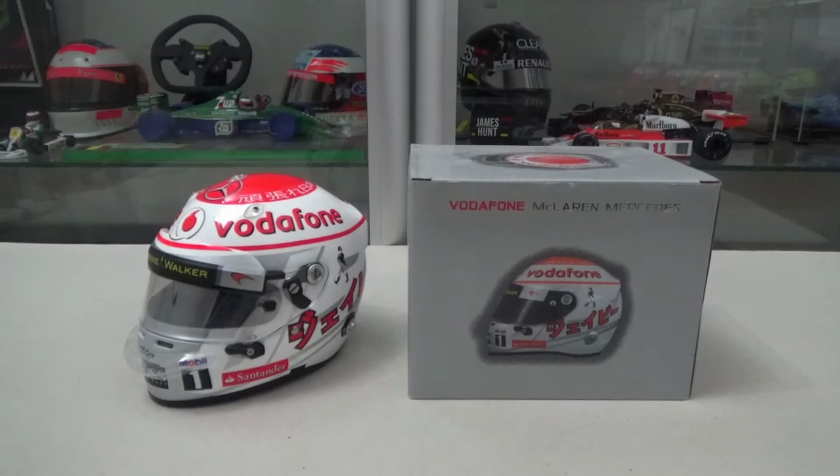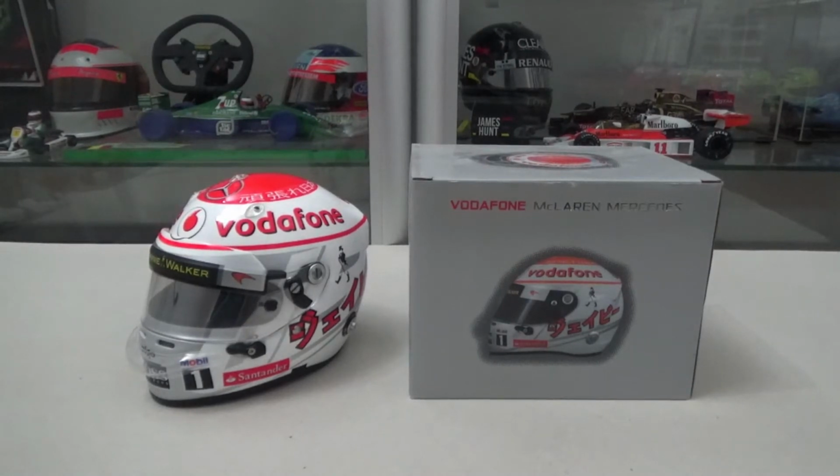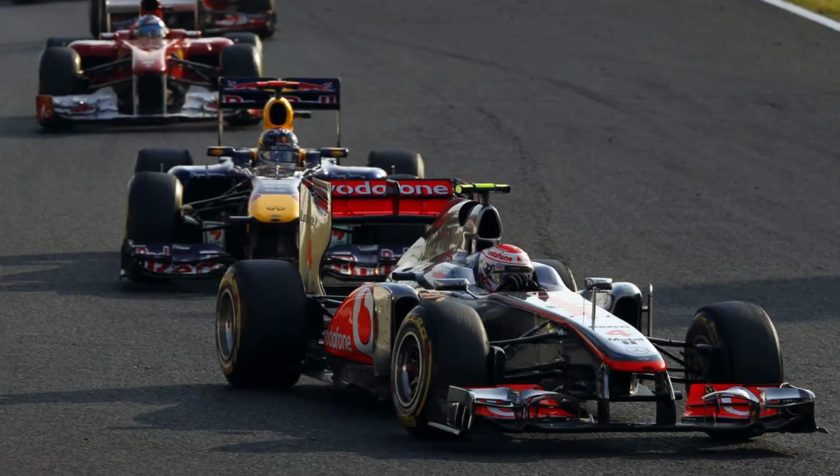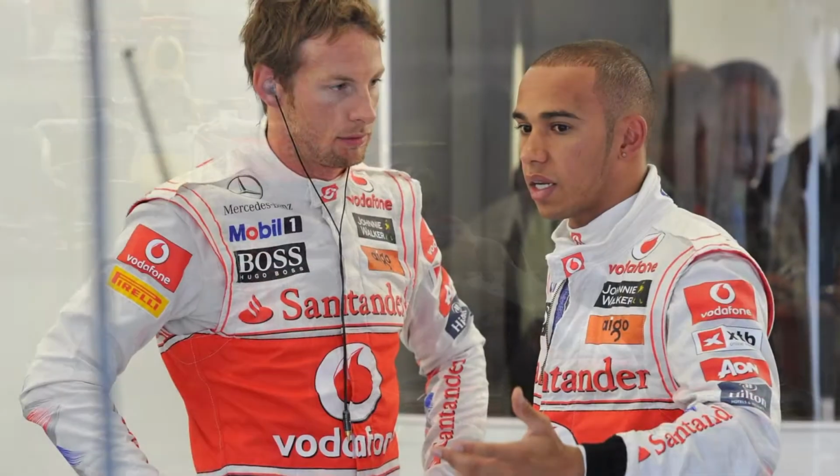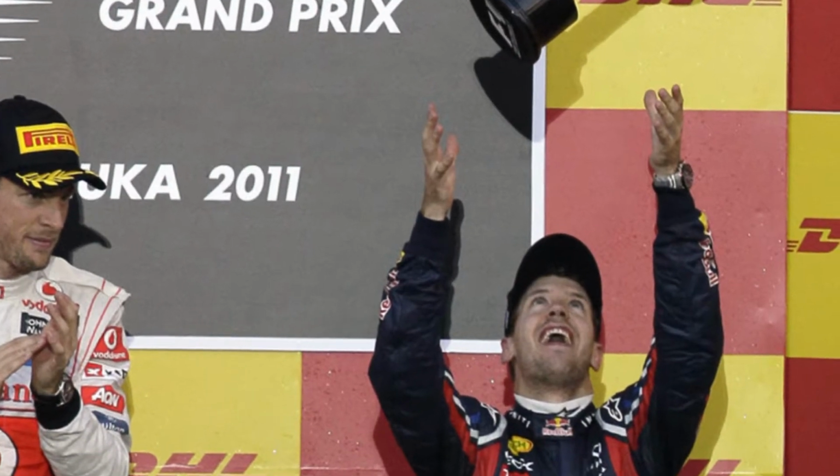Hello and welcome to another helmet review, and here we have the Jenson Button Arai GP6 helmet from the 2011 Japanese Grand Prix. 2011 was a great season for Jenson. He convincingly beat his teammate then Lewis Hamilton and finished second in the championship behind a dominant Sebastian Vettel.